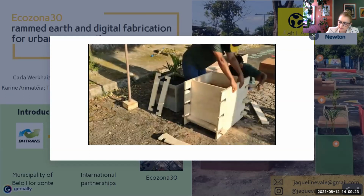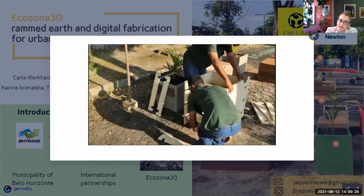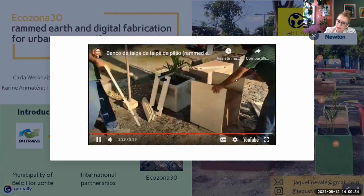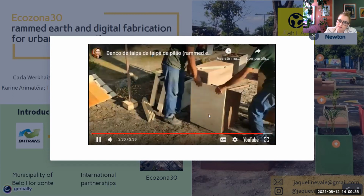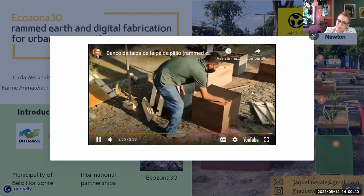We did 3 types of formworks. One is this that has 50 centimeters. It's a square and a cube. And we did another that is a larger bench and a table.